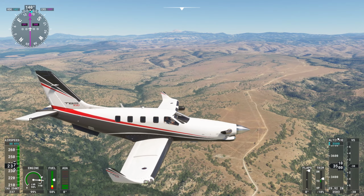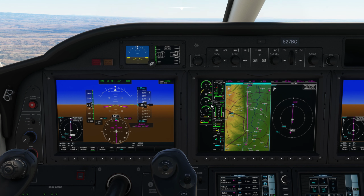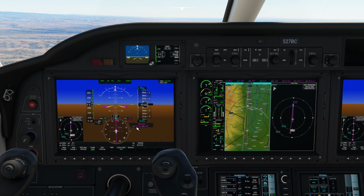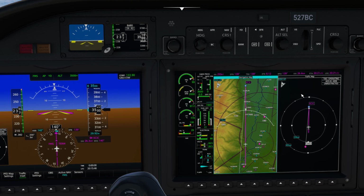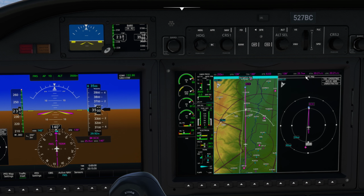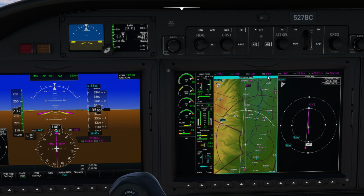Now I got 3,500 feet. We're holding 3,500 feet. How are our instruments looking? Yeah, we're not got anything flashing red. And what do we have? We have 27 nautical miles to go. We can look on here and see how long it's going to take us. Doing 255 knots, 2021 estimated time of arrival, 5 minutes en route.